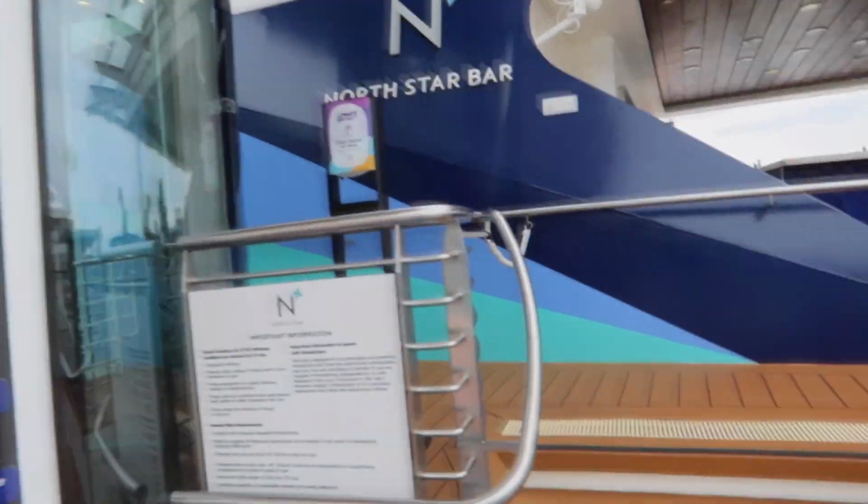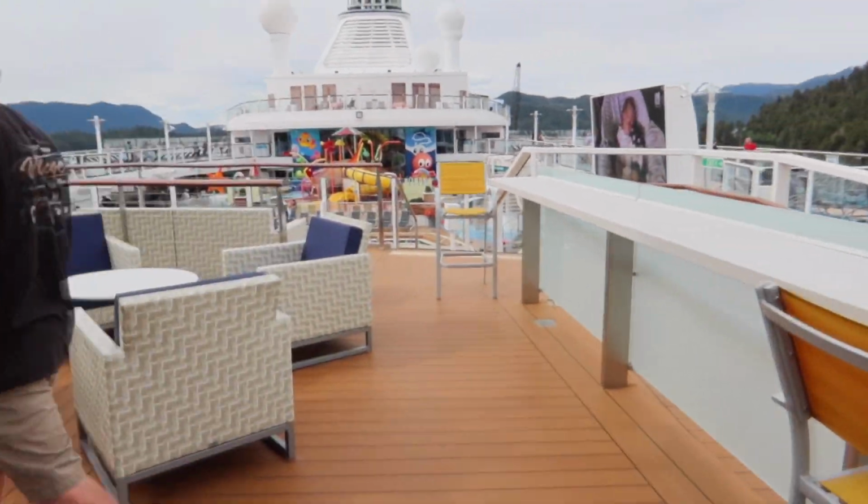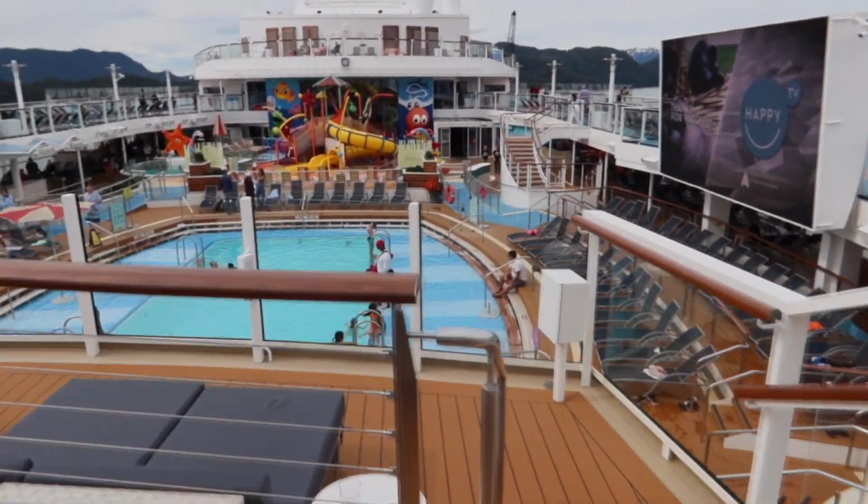And then right here is the entrance to the North Star. You're going to head up those stairs. This is the North Star Bar. Absolutely beautiful spot to hang out and grab a drink as you overwatch the pool.